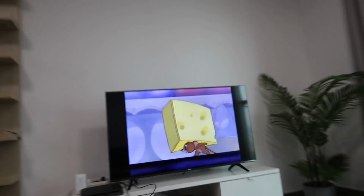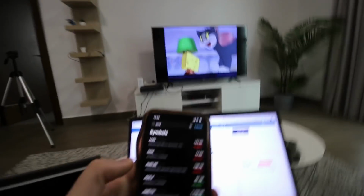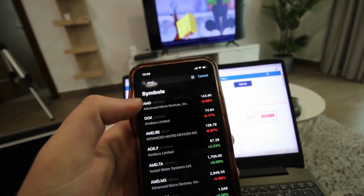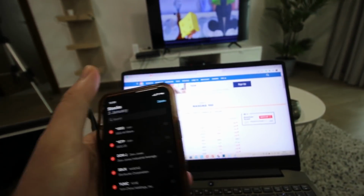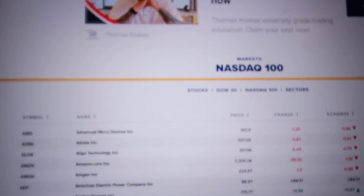Okay guys, so what you want to do first is put on some Tom and Jerry, get your mind right. Then after that, go to your phone app if you have an iPhone, or you can download a different stock app, and simply guys, just go to the edit here and then go to Google and Google the Nasdaq 100.